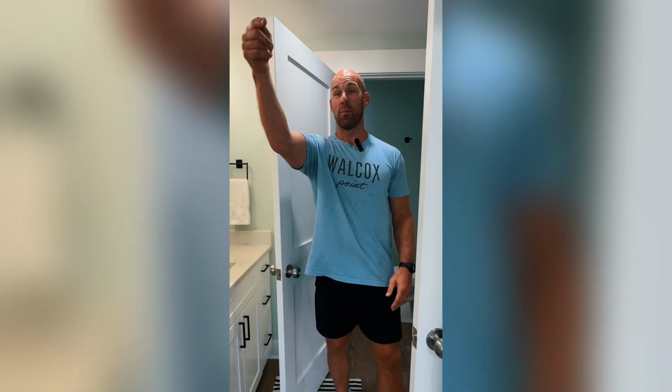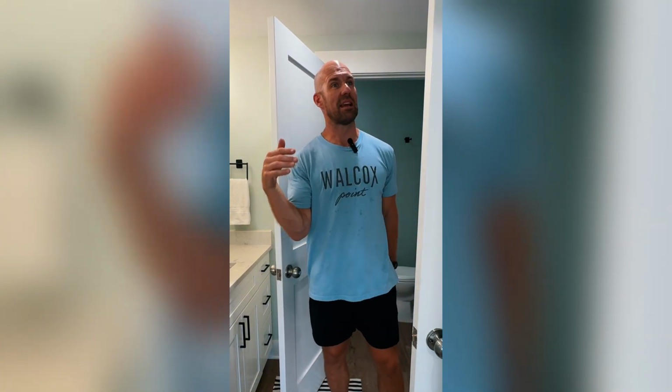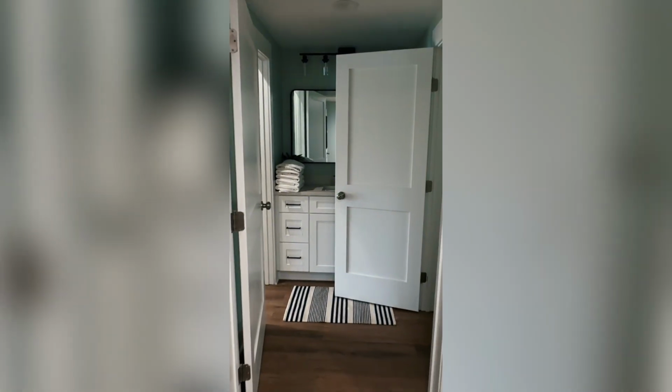I think because when people come out of the lake, they can come in here, they can get themselves a shower, and then they can go about their business. This has been a really cool feature for this home. It's not connected to any bedrooms, anyone can use it.